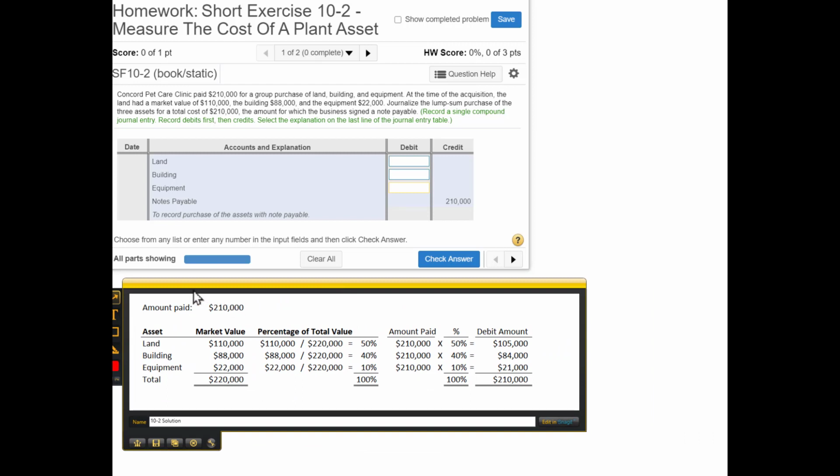So this is my solution in Excel. You can use Excel if you want, if you know how to use formulas and stuff. I love Excel. Anyway, so we're going to start from the left. We've got a list of our assets, land, building, equipment, and then we have the market value. Where did I get the market values? They came from up here. And then notice when we add them up, they equal 220,000, but the amount we paid is 210,000, which I get from right here.